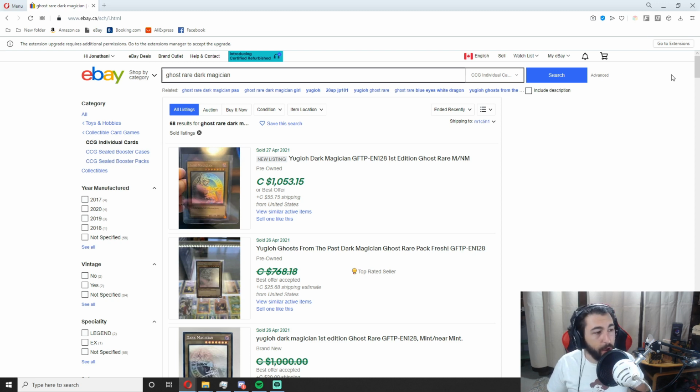So guys, I would highly recommend looking at this card. I know it's a lot of money. Go ask your parents, your friends, take out a loan. Don't actually do that. And start saving your pennies for this card because I would highly recommend it. So let's hop into this fourth card.